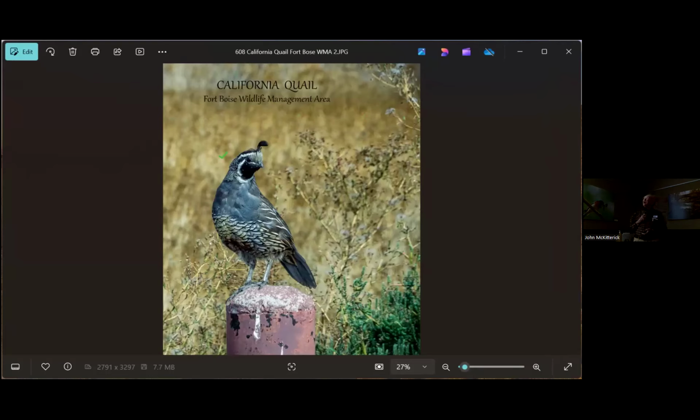It's Fort Boise Wildlife Management Area. This is on the river. This is in the western end of the river where the gorge is all but absent. We stopped in one afternoon, very quickly walked around, didn't see much, got in the car to leave, and up pops a male California quail and posed for Sue while she got this picture. Really neat bird. You see a lot of these out there.